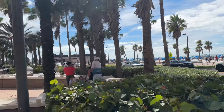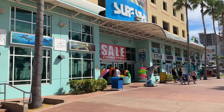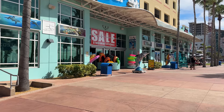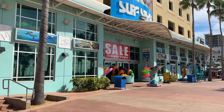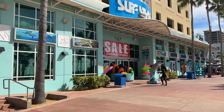Lovely. But over here is Surf Style, which I guess is like the biggest surf-related store, certainly at Clearwater Beach. They have their own radio channel. They have their own commercials. There's a sale going on, so I think there's a law in Florida that says if there's a sale going on and you're on vacation, you should check it out. So let's go check it out.